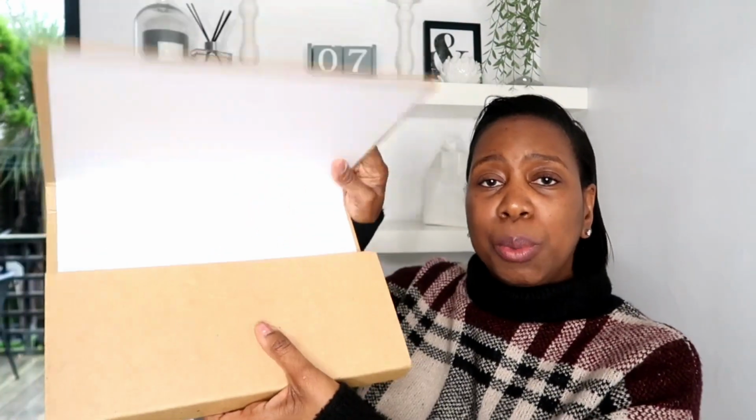Now this is a box file. You can put all your A4 papers in there, your documents, and I just absolutely love the simplicity of it. Again, this was just £1 in Poundland, which is absolutely amazing. I've already got one of these, which is jam-packed with paperwork from last year, which I need to go through and declutter. But I picked up another one because I saw it in Poundland, and amazing value for £1. So don't underestimate Poundland, guys, for stationery items. They're really, really good.